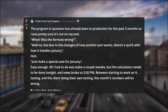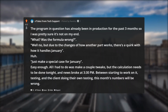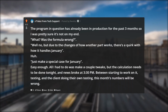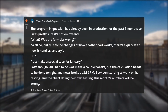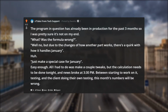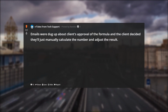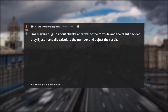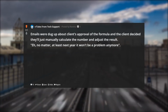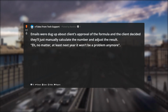Easy enough. All I had to do was make a couple tweaks, but the calculation needs to be done tonight, and news broke at 3:30 p.m. Between starting to work on it, testing, and the client doing their own testing, this month's numbers will be wrong. Emails were dug up about client's approval of the formula, and the client decided they'll just manually calculate the number and adjust the result. No matter, at least next year it won't be a problem anymore.